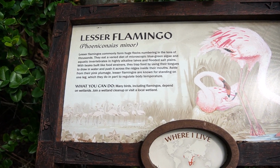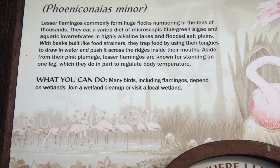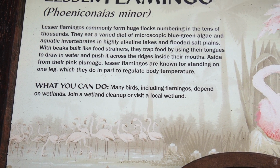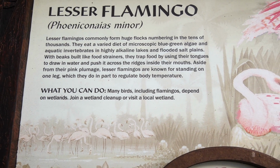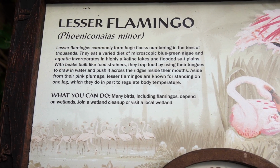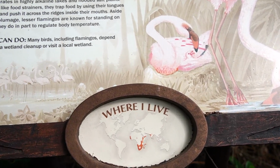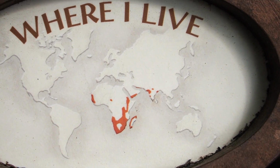Something that I think is really cool about the Wilderness Explorers is that they also give you ideas of how you can help each animal that we're looking at today. So what we can do to help the flamingos is join a wetland cleanup or visit a local wetland, because many birds, including the flamingos, depend on the wetlands. So that's pretty awesome. And these are the places where the flamingos live. This is where you can find them in the wild, in Africa.